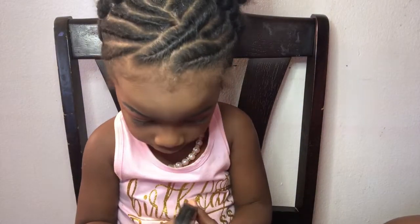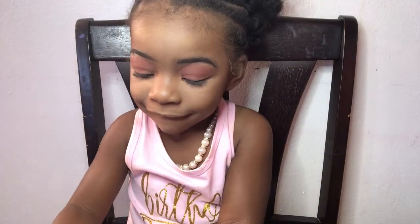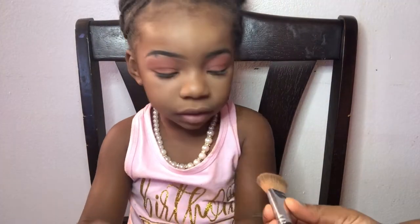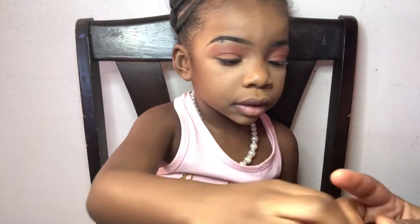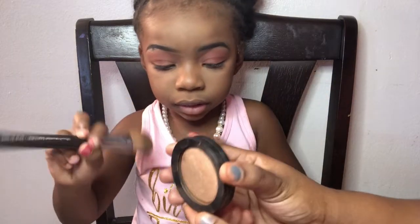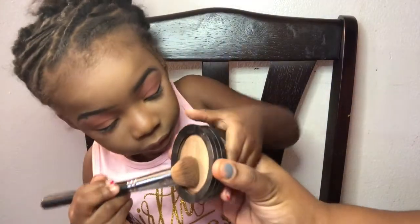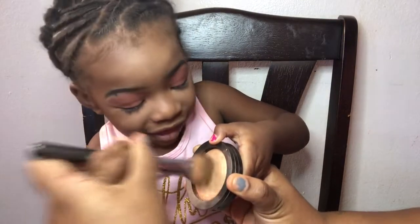So now you're going to take a brush from Sephora. You're going to use the Sephora Airbrush Precision Foundation brush. Let me do it. Okay. Go ahead. Brush it in. Come. Brush them. You want to brush it real good.